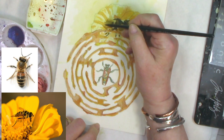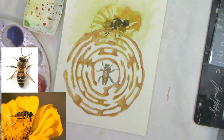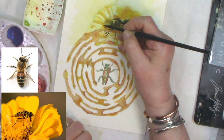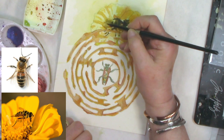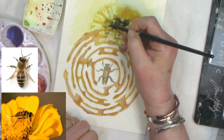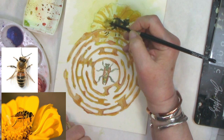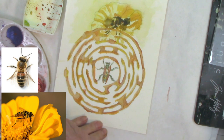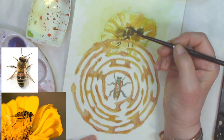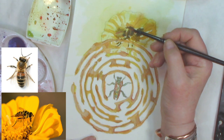It's all about the water, folks. And I teach what I most need to learn. Controlling your water is what makes this work. There are a lot of people who paint real tight with watercolor, and that's fine if that's what you want to do. This is actually part of his wing.